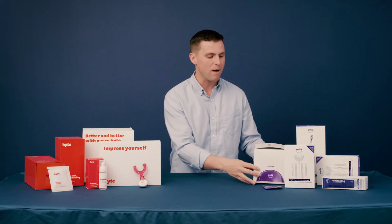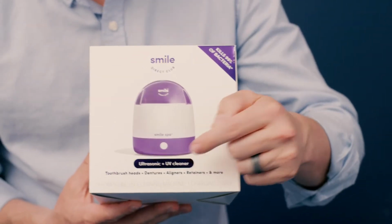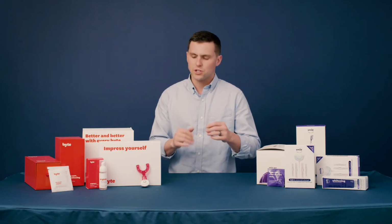Something unique to Smile Direct Club is this Smile Spa. It uses UV rays to clean your aligners, so you just have to set them in there, it runs for a few minutes and completely wipes out the bacteria that's on the aligners. Let's keep talking about unique features for each company.